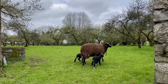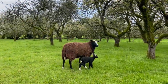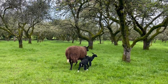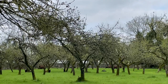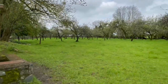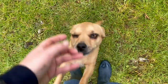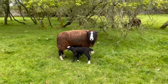This is Hearty and her two ram lambs, brought up into the orchard. The rest of the orchard flock is all over there, at the far end. You can see the little white heads lying in under the apple trees. Isn't that right, pups? Yeah. This is Gracie with her two yo lambs.